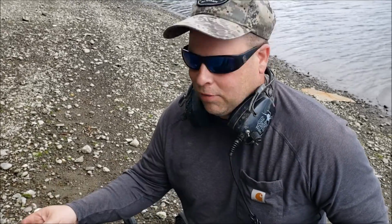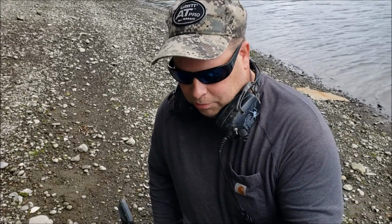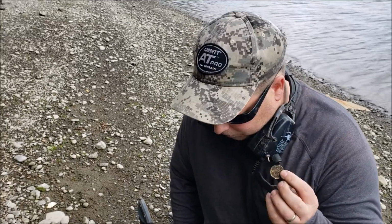We've pounded this beach here, so I'm telling you, the CTX with this 17-inch coil is just doing a killer job today on this beach. Let's keep going, see how many we can find.